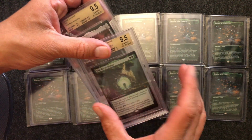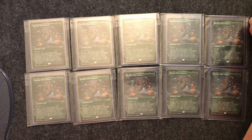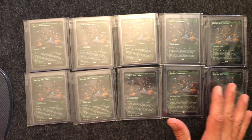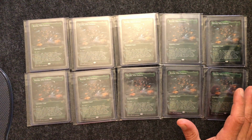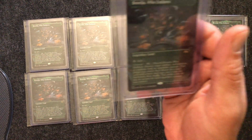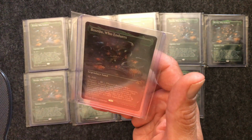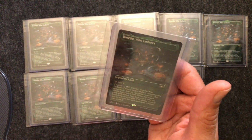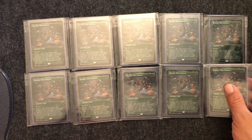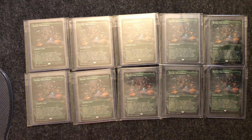I have them. My cost basis is not that high, but I got in on them early and I graded them myself. So I want to do the same thing here with Boseiju. I think Boseiju is an awesome card. I think the artwork is so cool on this version with these houses that are in the tree. It's just that Japanese artwork, it just looks so awesome. And yeah, I really want to get a BGS 10.